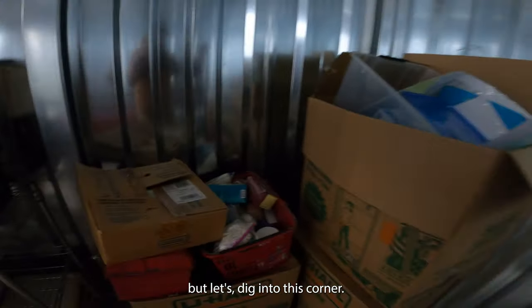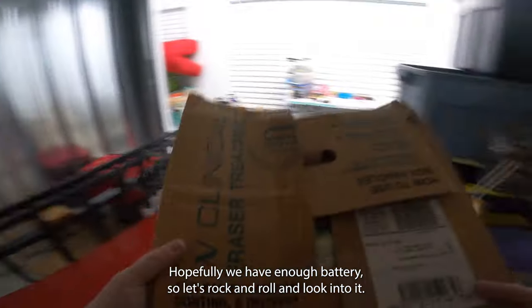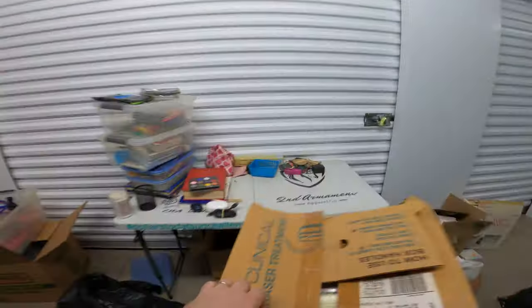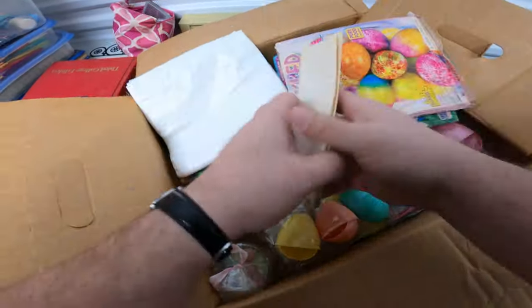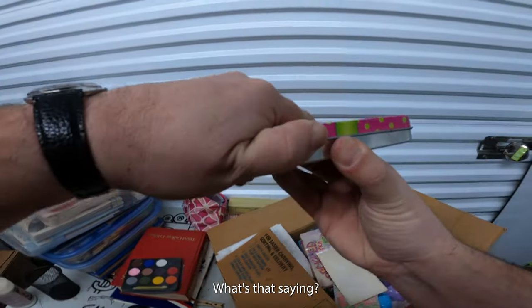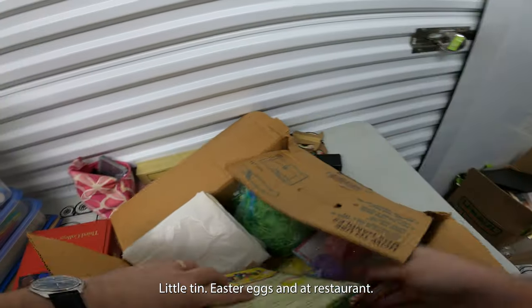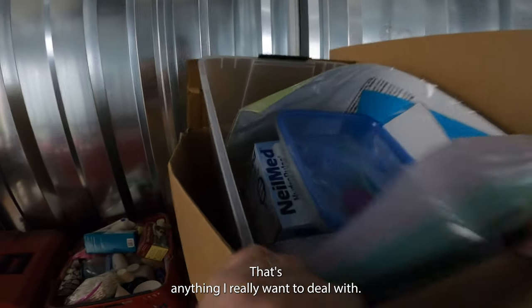But let's dig into this corner. Hopefully we have enough battery. So let's rock and roll and look into it. What do we got here? Woo, Easter stuff. Easter, Easter. Anything cool? What's in here? Feels like seeds or something. Not seeds. What's this? Nothing. Little tin. Easter eggs. Nothing special. Don't get me wrong, Easter is very special and it's coming up in a couple days, but I just don't think that's anything I really want to deal with.